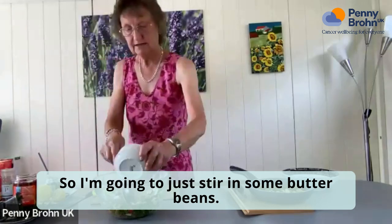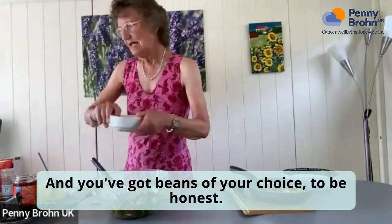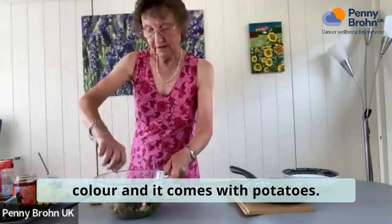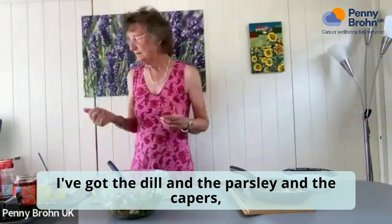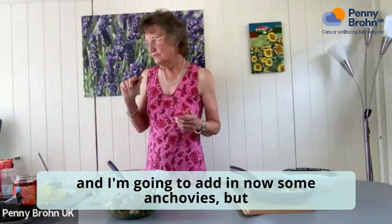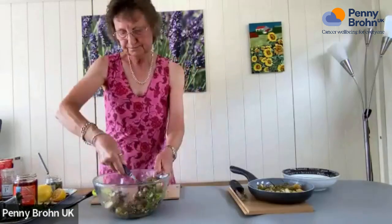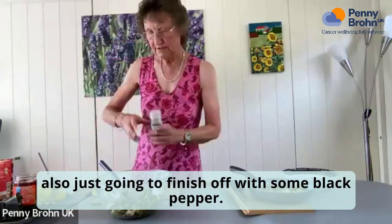So I'm going to just stir in some butter beans, some kidney beans. And you've got beans of your choice, to be honest, but I've just put in the kidney beans because I think it's quite a nice contrast of colour when it comes to potatoes. Now, have I added everything in? I've got the dill and the parsley and the capers. And I'm going to add in now some anchovies, but I'm going to put the anchovies on the top because I quite like anchovies and I like to have a whole anchovy rather than into the mixture. There we are. And we might need a glug of olive oil, but I'm also just going to finish off with some black pepper.